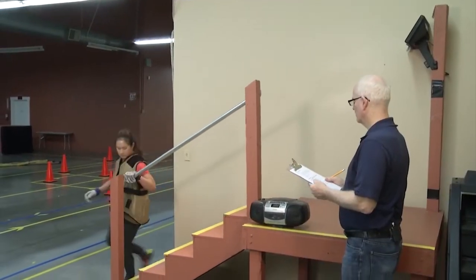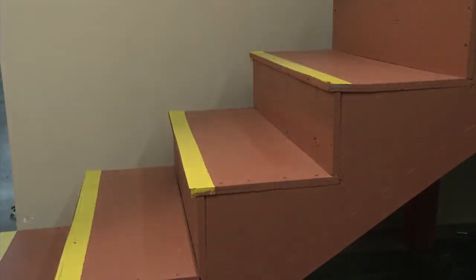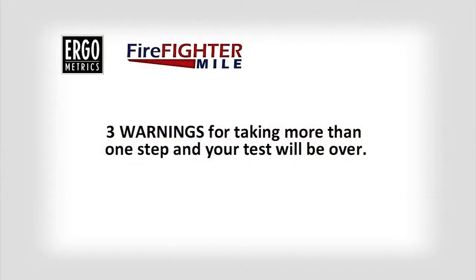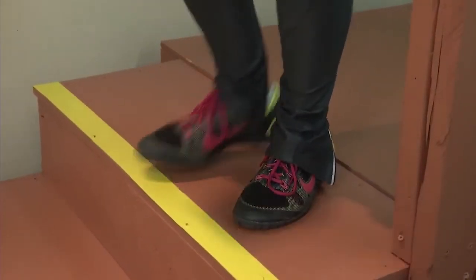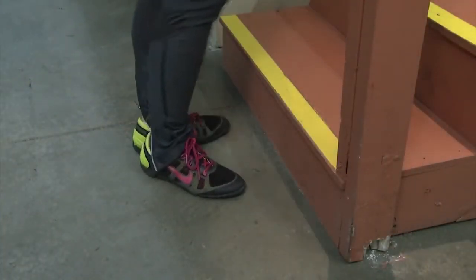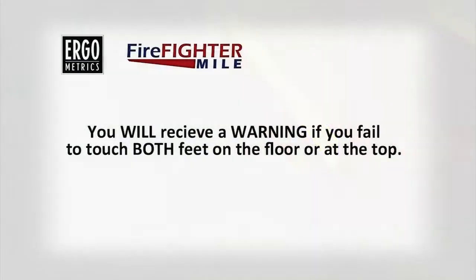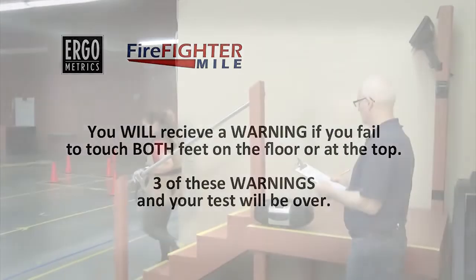For the high-rise carry, you'll receive a warning if you take more than 1 step at a time. 3 warnings for taking more than 1 step, and your test will be over. Both of your feet must touch the top platform before you step back down, and both of your feet must touch the floor before you step back up. You'll receive a warning if you fail to touch both feet on the floor or at the top. 3 warnings for that, and your test will be over.